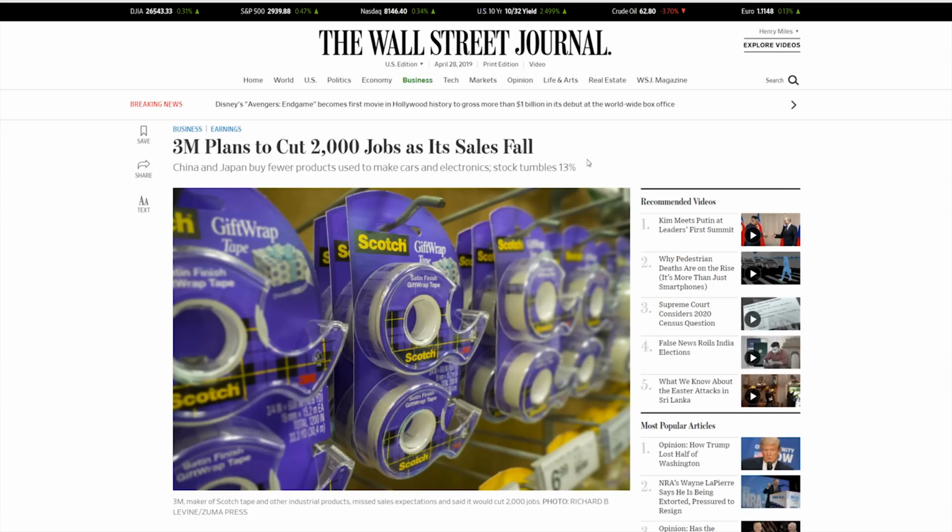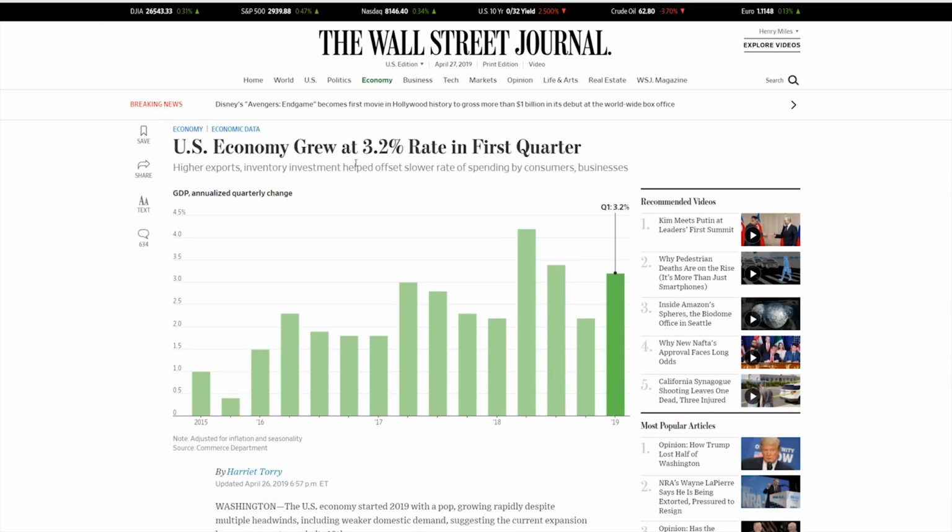Because 3M sells so many different products across so many different industries, a lot of people consider 3M a kind of weather vane, an indicator for the broader economy. But you look over here, and the U.S. economy grew 3.2% in the first quarter of 2019, which is an incredibly good growth rate for a first quarter. We haven't had one like that in a very long time. So I don't think they can blame the issues 3M is having on the economy. I don't think it's an indicator of the economy.